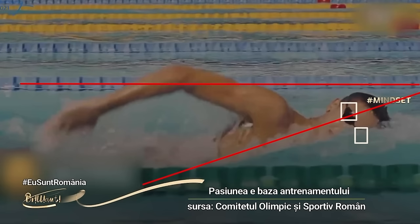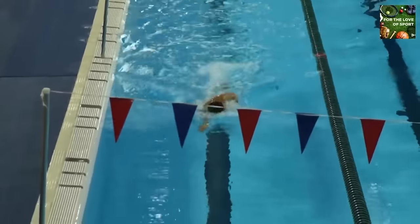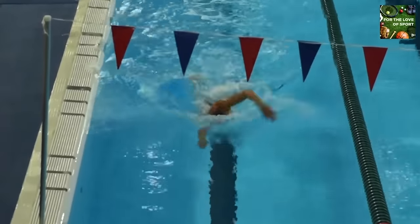In this video, I'm gonna break down his stroke. We're gonna look at how he actually swims as fast as he does. We're gonna talk about his hand entry, his head position, his rotation, breathing, the way he kicks, the way he pulls the water, and what I think the future of this young athlete could look like. I'm also gonna break down how you can apply some of these stroke elements into your own training, and even talk about some different ways that David can actually improve himself.